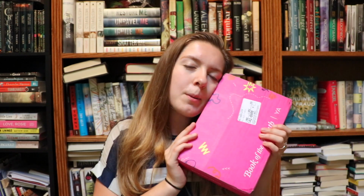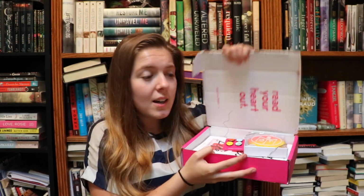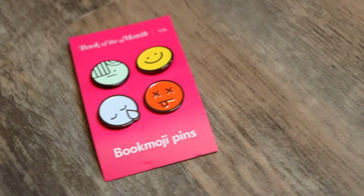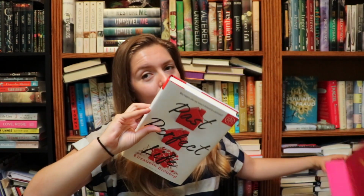So I chose my book, so I do know what box is in here. What I didn't know, and I may have opened this box off camera because I was too excited, is that they also include goodies. If we open the box here, this lovely pink box, I am so excited to say they included a cookie. And not only did they include a cookie, but they included these cute little pins. And last but not least, we also have the book itself.